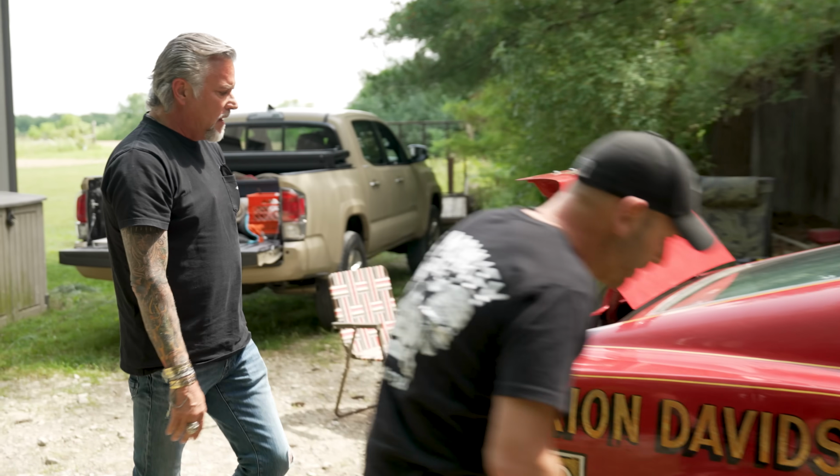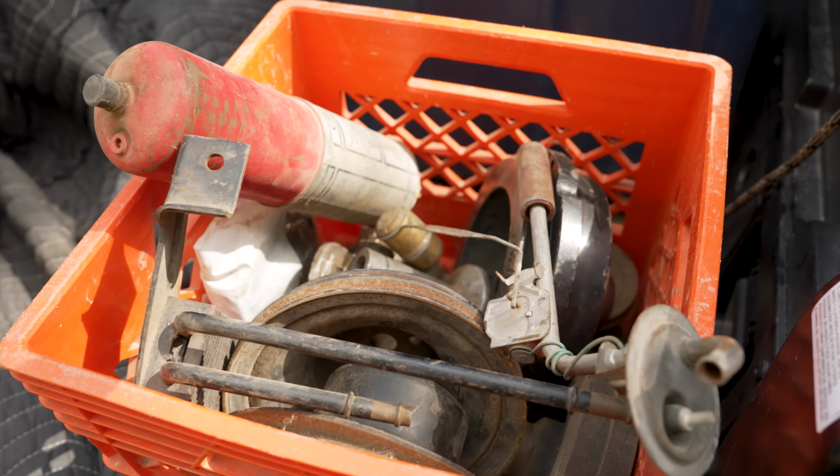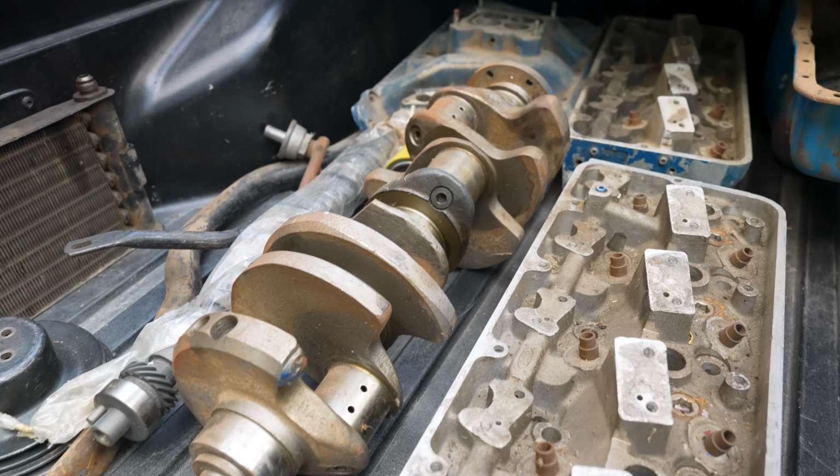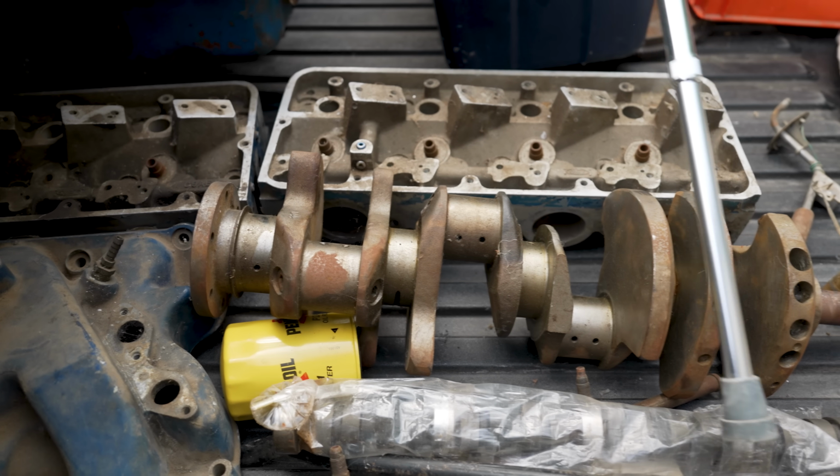Well, it's no problem. Water pump. There's the one cooler. Here's your sending unit for the gas tank. I save everything. Okay, so we got the original heads. There's the intake manifold, the original. There's the original crankshaft.